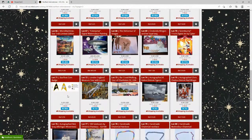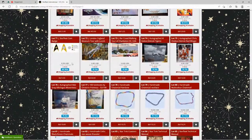The Starfleet, there's a couple badges, or a badge, custom badge at $5.25. London tour, museum, England tour with lunch has no bids. Bar crawl in tour and walking tour in South Carolina, Charleston, is at $12.50. The autographed Alkaline Detroit Tigers picture has no bids yet.